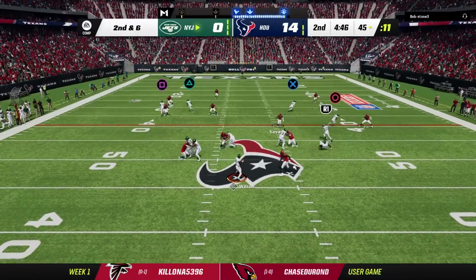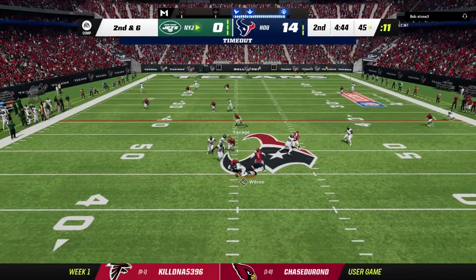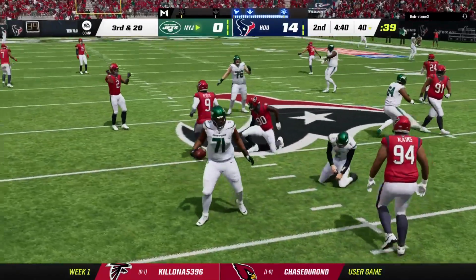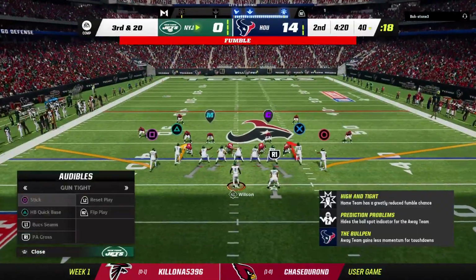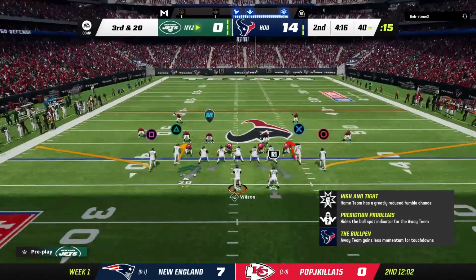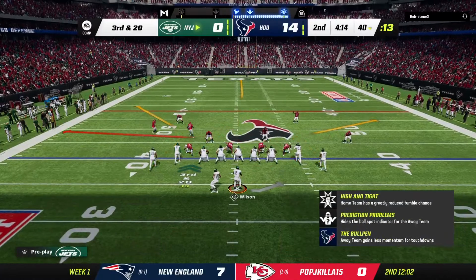From the 45 on second down. Wilson, nowhere to go here. He lost the football. A lot of bad news on that play for them, wasn't there? Lost the football, lost a lot of yardage, but I think the good news outweighs it. Able to retain possession. That was big for them.